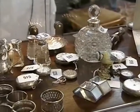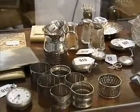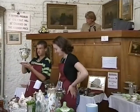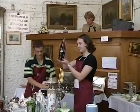There are thousands of lots in the sale. As you can appreciate, we can't remember the numbers of each. When we're selling, we have auction sheets with each number listed and the description. And we not only have written in front of us what we're selling, but we also see the item.